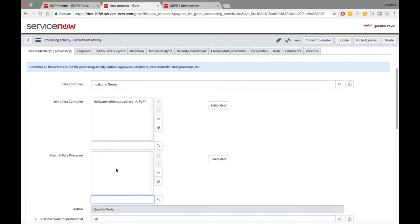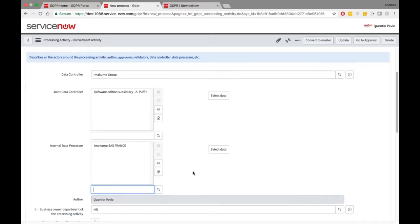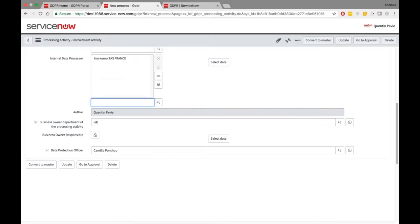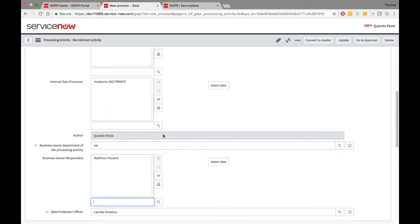For the internal data processor, I will do the same and be able to put, for example, Imakumo France as part of the data processor of my recruitment activity. HR is already ticked out, and I will now select the business owner and responsible for this processing activity, being here Mathieu Poula. The data protection officer for this processing activity is Camille, as we previously selected it.